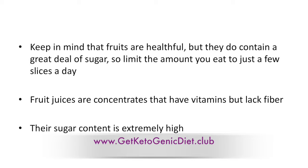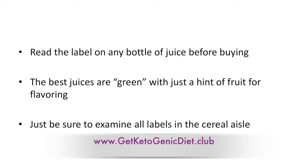Fruit juices are concentrates that have vitamins but lack fiber, and their sugar content is extremely high. Read the label on any bottle of juice before buying. The best juices are green with just a hint of fruit for flavoring. Be careful with cereals. Most are packed with sugar and robbed of any nutrients. Many claim nutrition added, but all that means is that all the nutrition has been removed and they have returned a small amount. 100% bran cereal will fit into your keto diet, and you can sweeten it with a handful of berries. Just be sure to examine all the labels in the cereal aisle. This can be very tricky. Also, remember that honey, too, is a sugar.